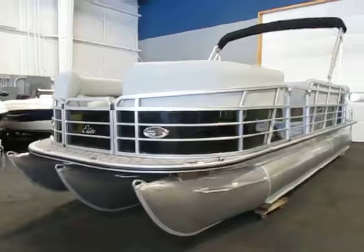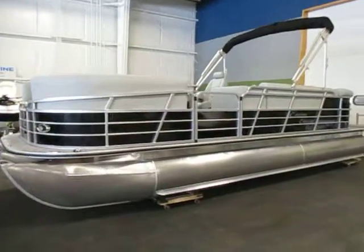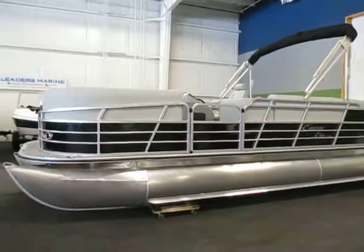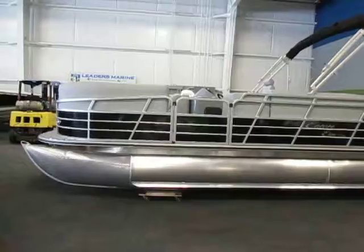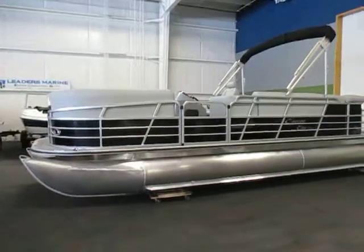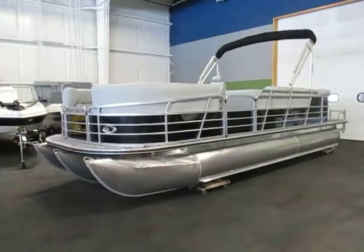Once again, this is a 2014 Bentley Elite 223 Cruise. Will be base priced with a Mercury 4-stroke EFI. And the trailer is not included, but can be purchased for an additional cost.